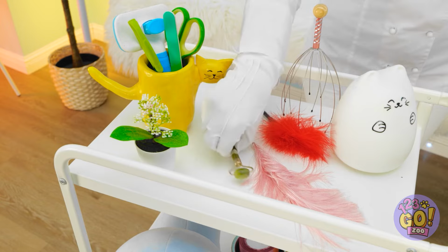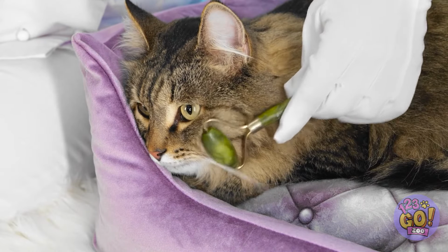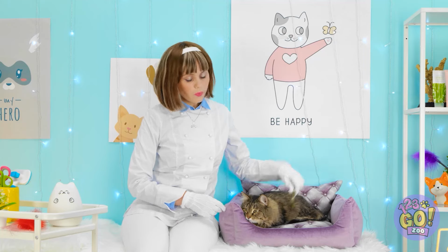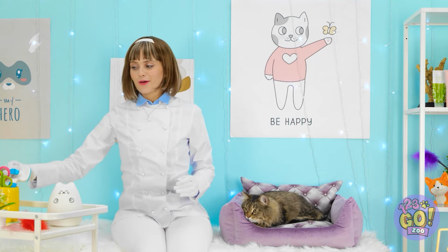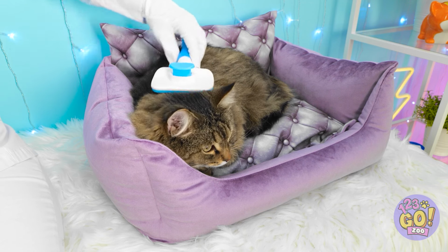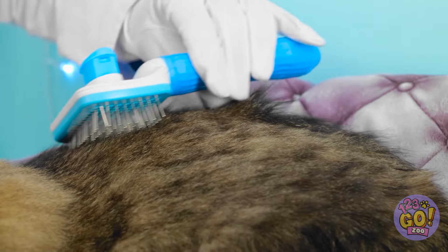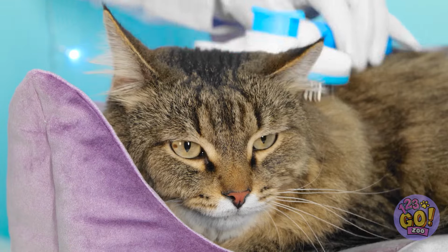This is going to be so beneficial. This will get rid of any puffiness and dark circles under your eyes. Not that you have any. You're just stunning. Okay, let's tidy up that fur. No one likes stray hairs. This will soften your coat and remove any old hair. I wish they had one for humans. That's it. Just relax. Feel free to have a cat nap.